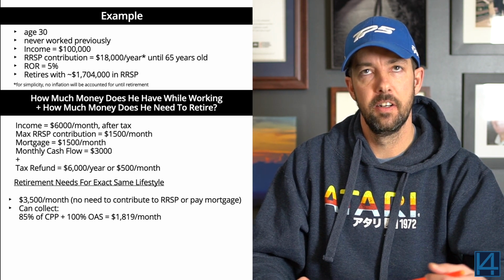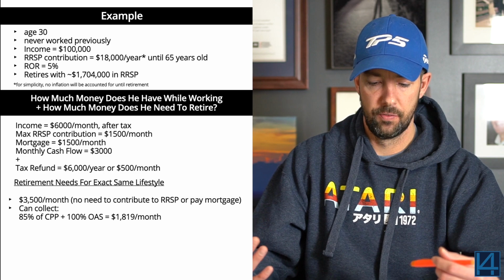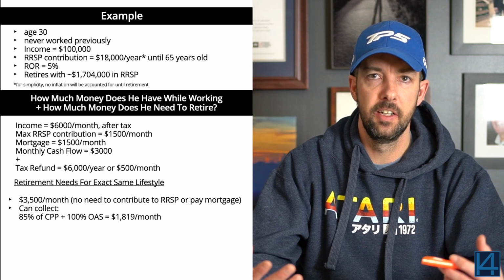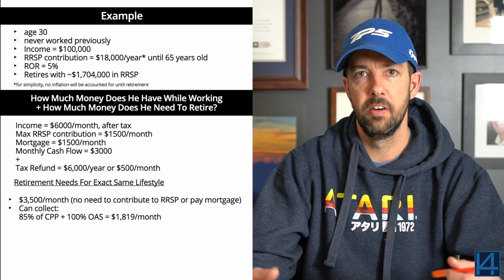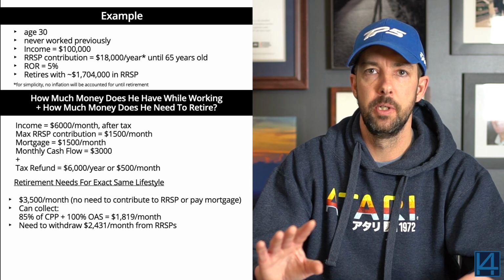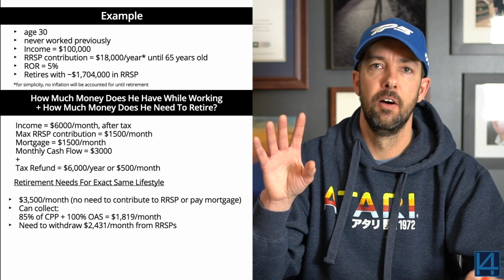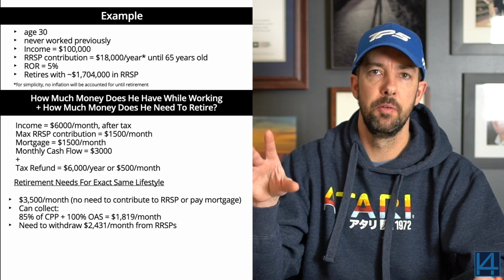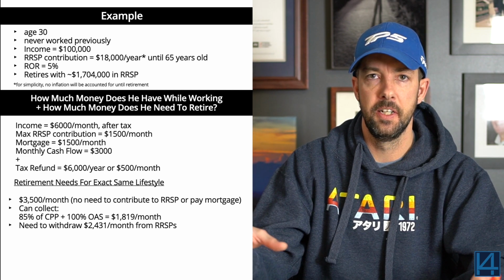$1,819 a month from CPP and OAS, and he needs $4,250 a month before tax to get to that magic $3,500 a month number. So he needs to generate $2,431 per month out of his RSP in order to be able to live the exact same lifestyle. Now I sure hope that this guy can make it work with $1.7 million in his RSP to generate $2,400 a month in income.